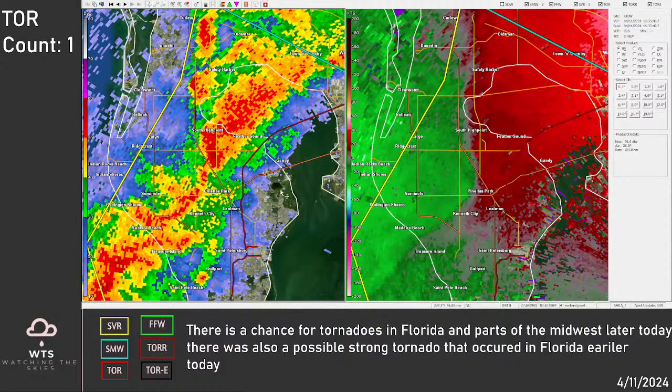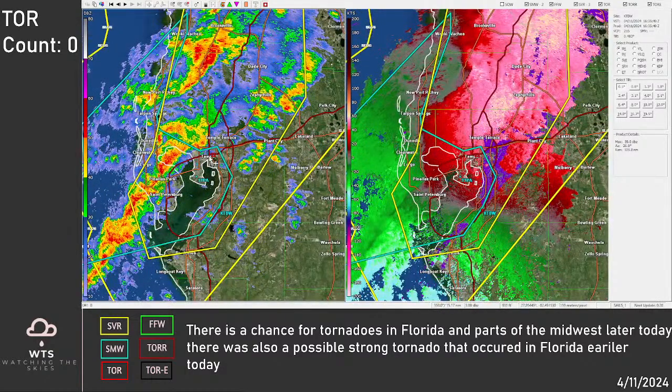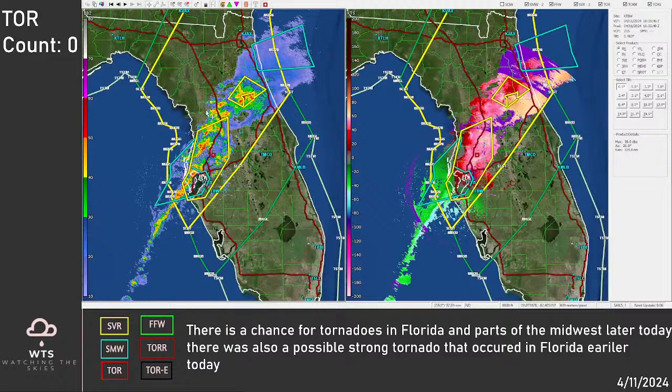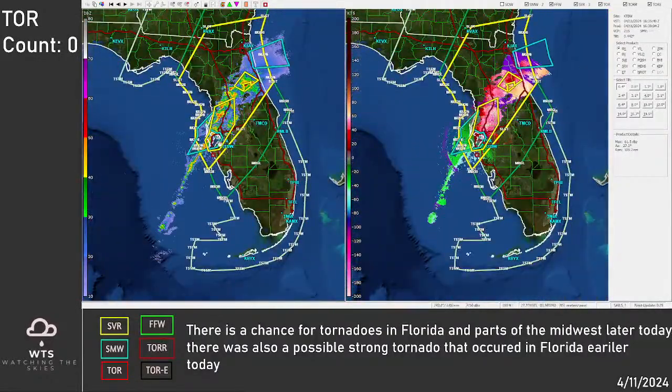All right, I think the radar should have updated in that amount of time, and they actually dropped that tornado warning. Looking at velocity, it looks like that thing I was looking at dissipated. So we are now down to 0 tornado warnings. Now our main focus will be shifting for a minute to the aftermath of that wedge tornado that occurred earlier today.